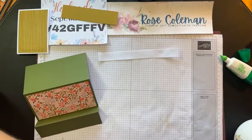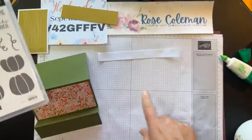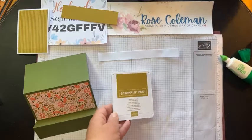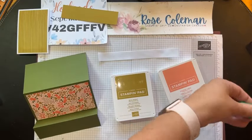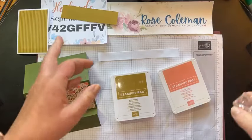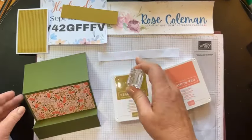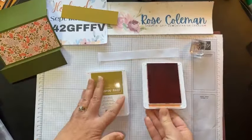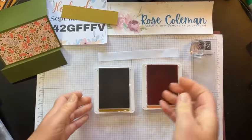Now I'm going to bring in the stamp set. The stamp set, Pick of the Patch, has these leaves, and we are going to stamp right on top of this ribbon. We have wild wheat and Calypso Coral, and we're going to grab that stamp. I'll grab my chamois so it's close by so I can clean the stamp, because we're going to do some alternating stamping across this ribbon. Instead of cleaning every single time in between, I'm going to space this out and only clean my stamp once. We'll see how that goes.